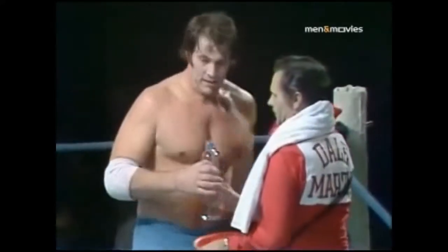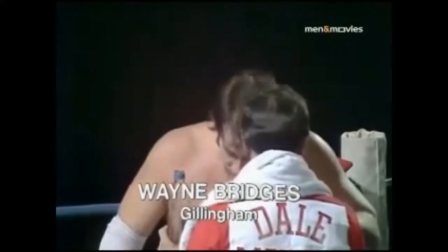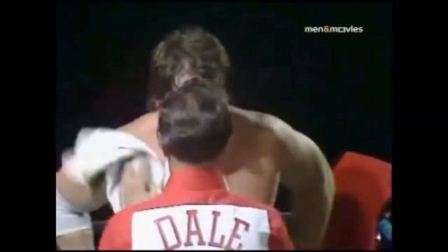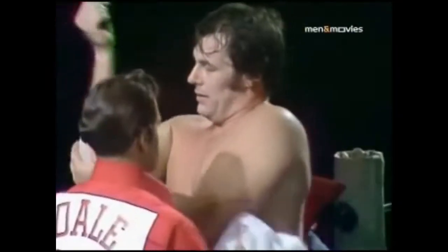Both men, Wayne Bridges from Gillingham, 16-4, an amateur, of course, with Ashton Club in London, and as a middleweight, defeated then the then British champion in those days, but turned pro full-time in the mid-60s, and still trains with the weights. As I said earlier, Mike Marino started him off as a pro, and I should think Mike is pretty proud of his prodigy.